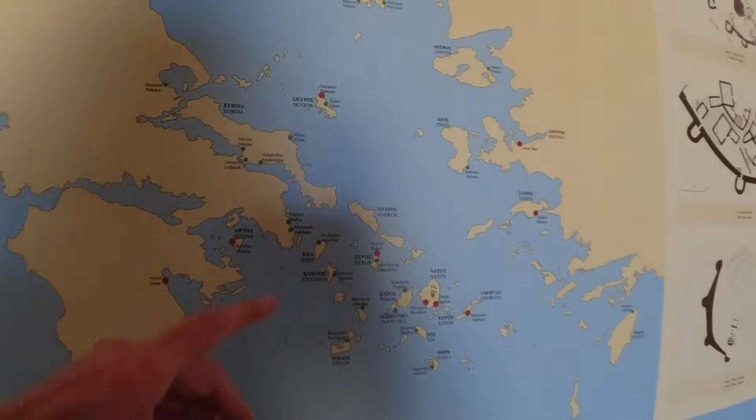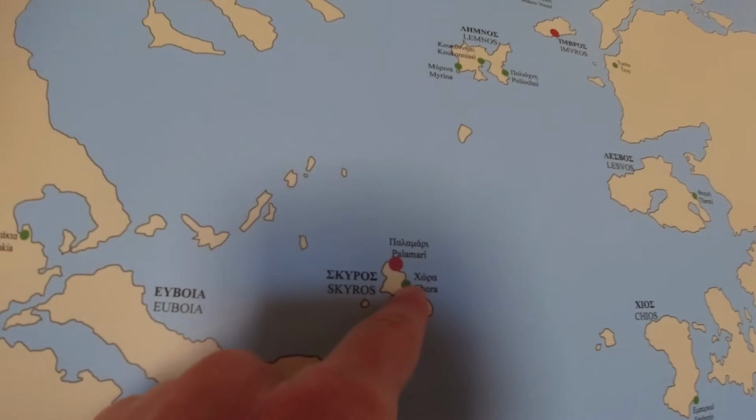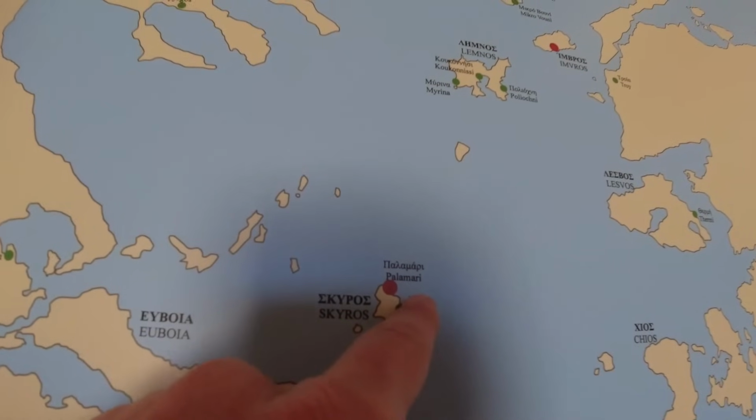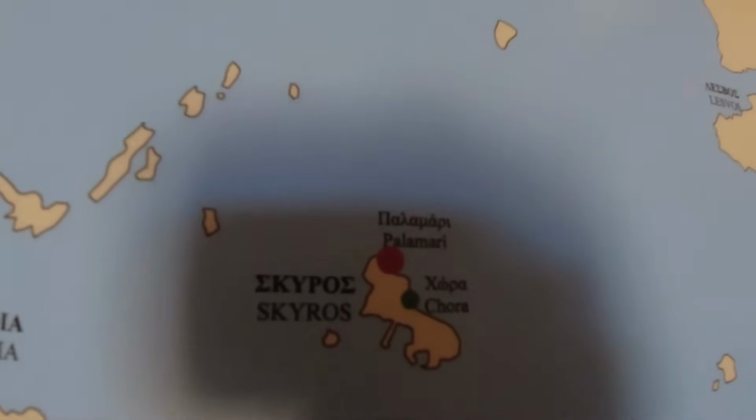Okay, here we are. Skyros. Hora, the main town. Molos, where I'm staying, right there. There we are, Palamari.